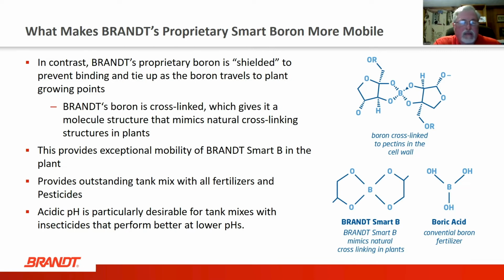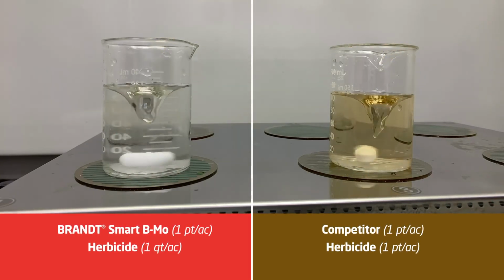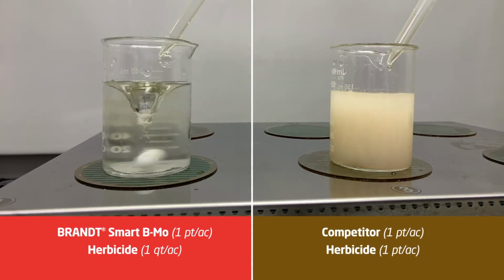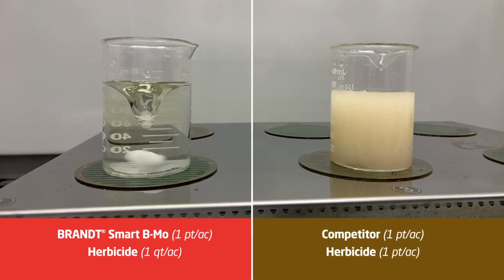Another key factor is that these borons are acidic in nature, whereas typically boron is a high pH, which can interfere with insecticides and other things. When you have a high pH boron, like from Solubor or even some boric acids, the pHs are higher, such that it can cause alkaline hydrolysis and can degrade some of the insecticides and chemicals that you would put on foliar. Whereas the Smart Boron products in the Brandt product line is acid-based, which is unique to this area.